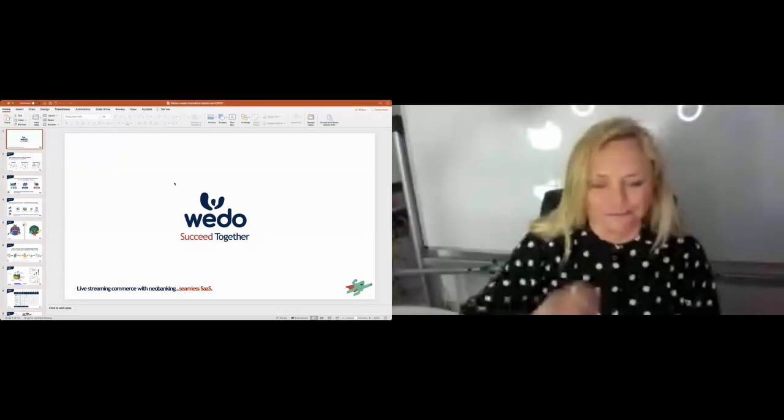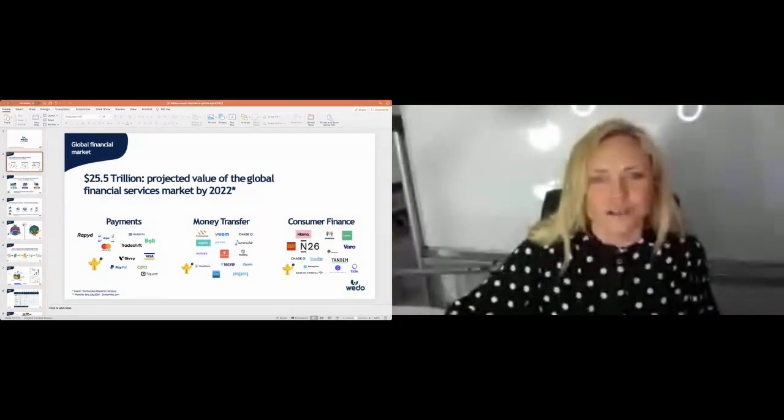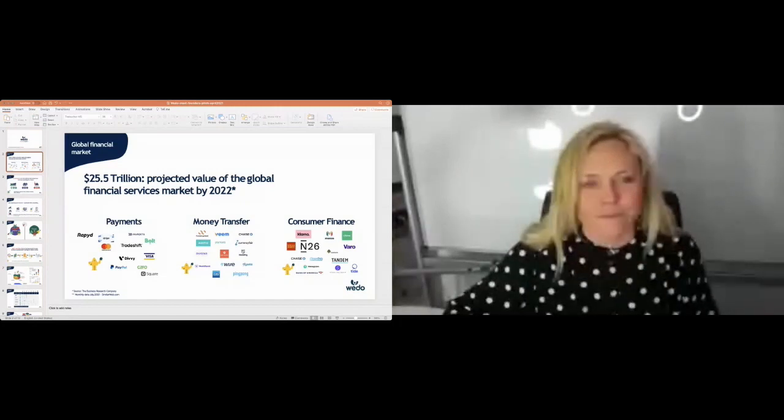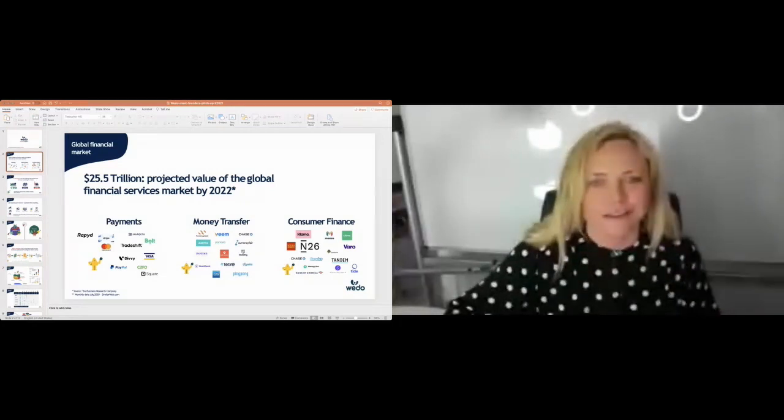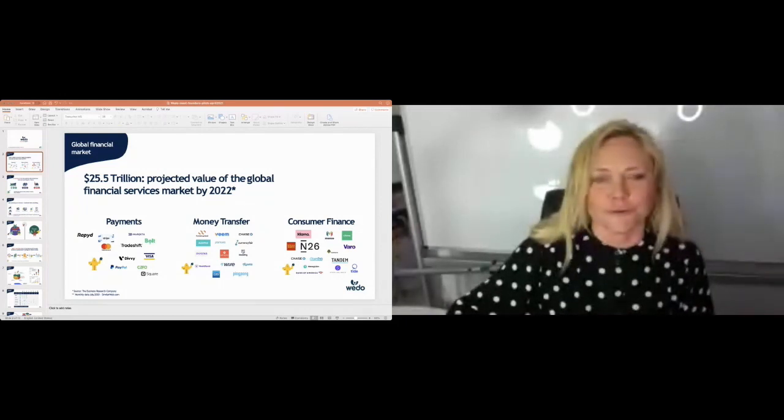Just to get started, here's a fun fact about the financial services market. It's a $25.5 billion projected value of the global services market by next year.